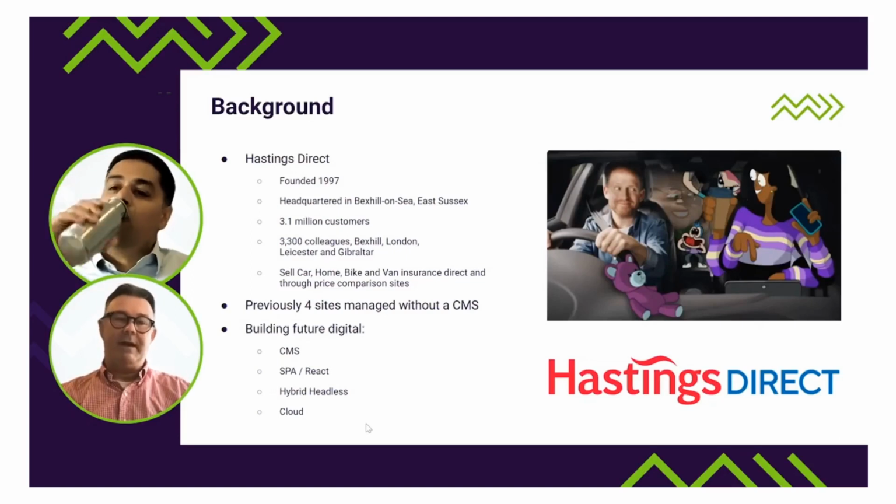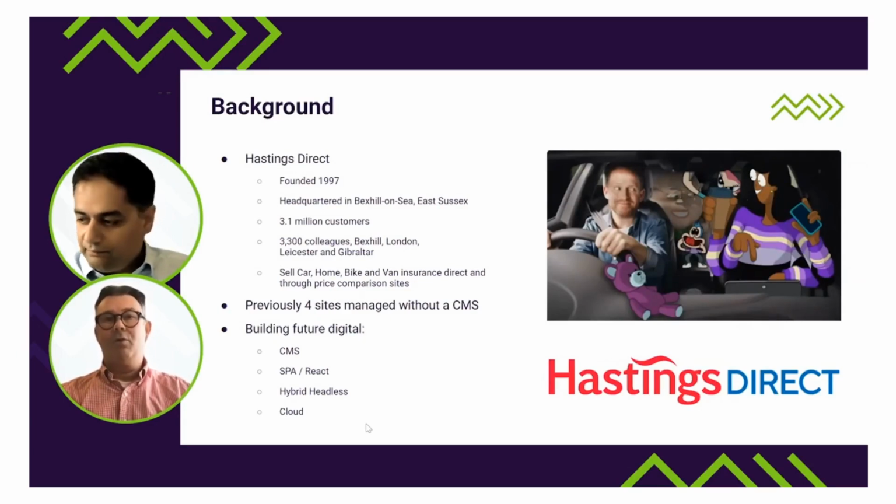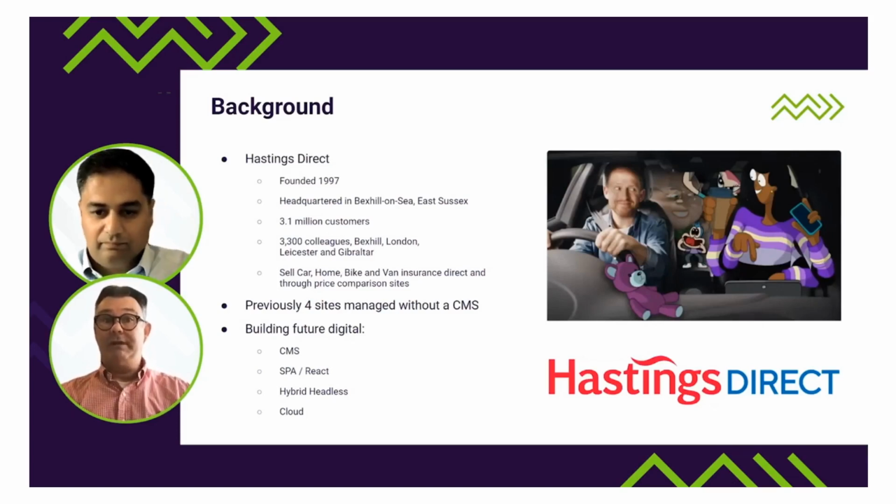Prior to implementing Magnolia, we had 4 different sites that were all managed without a CMS. They were all hard-coded, and it took developer resource to update basic content using HTML. So what we're looking to do is really build for a digital future. So we knew we wanted a CMS. We knew we wanted to use a single page application, i.e. React. We wanted a hybrid headless solution, and we wanted that solution to be based in the cloud.